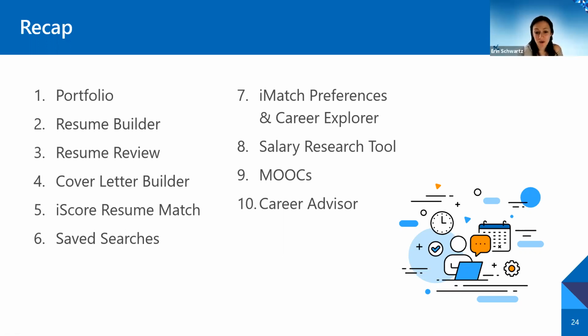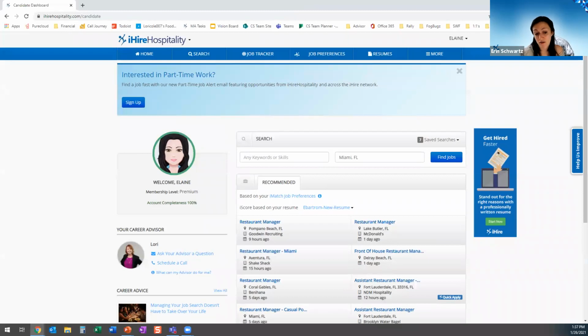So these features and tools that Lori went over today are just a few of the tools that we have available to help you find a job faster. In addition to some of those premium perks that we've showed today, so iScore, Career Advisor, the ability to apply to all jobs, 10% off resume and cover letter writing services. You'll also receive featured applicant status to stand out in front of employers, an ad-free experience, and exclusive live monthly webinars like this one, with Q&A sessions designed to help you get hired faster.